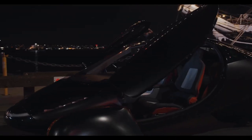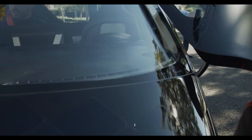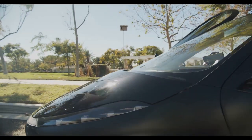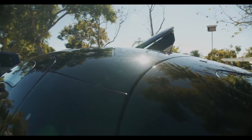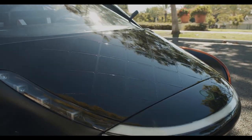You tell them how efficient it is, and it just blows their mind. The first thing that's going to strike you as different is the integration of the solar cells into the body and the dash and other places, every square inch of where sunlight hits that vehicle, in a way to harvest it and make use of it without making it look like some high school eco-marathon project.